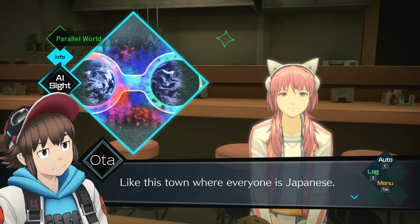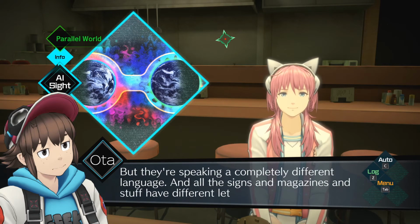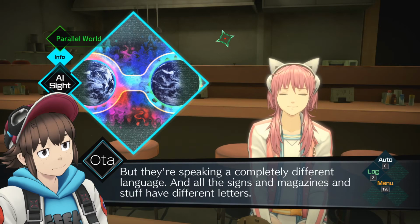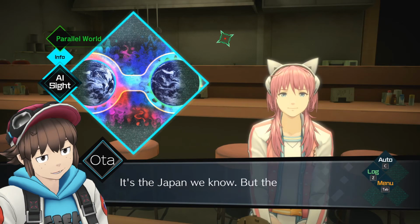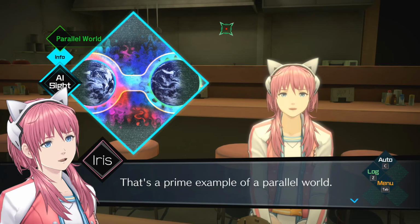There's more, too. Like this town where everyone is Japanese, but they're speaking a completely different language. And all the signs and magazines and stuff have different letters. And it's not like Korea or China. It's the Japan we know, but the language is different. That's the scariest part. That's a prime example of a parallel world.